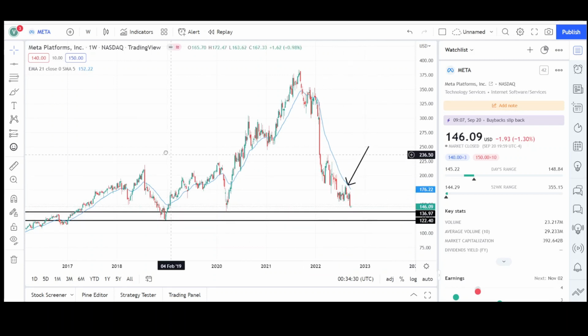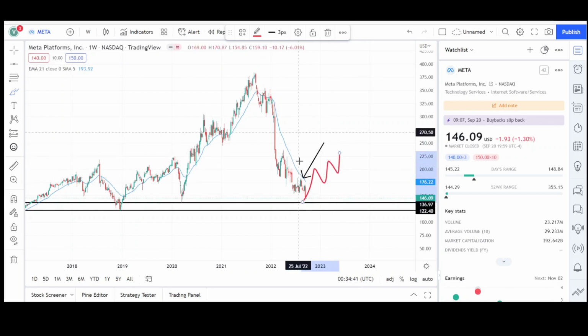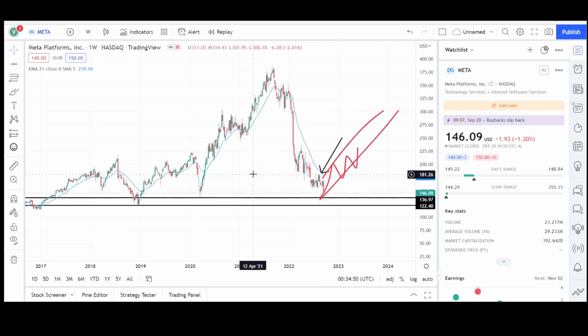Now, if something interrupts the market and we start seeing a bunch of aggressive buyers enter the market and start bidding the prices up, well, hey, now we have to switch our probability, and most likely it's going to continue higher. But right now, it looks like it wants to dump lower. So that's all I have for Meta Platforms, and I'll give you guys an update next week, Tuesday.